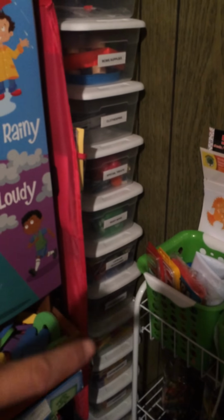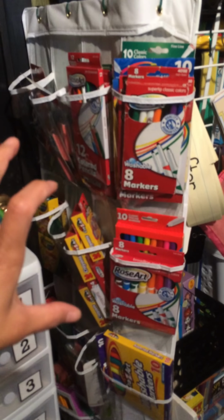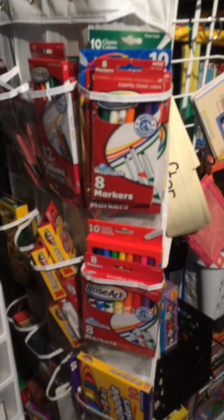Here at the side is a bunch of shoe bins that I've labeled: educational books, puzzles, busy bags, mom supplies, clothespins, special treats, more things that I could just grab and use. Supplies, puzzles, signs, art, extra supplies. I only get these when they're on sale for 25 cents or something like that. And I usually stock up because we go through them a lot.